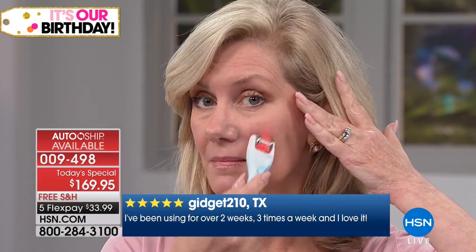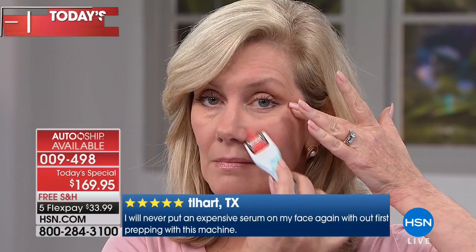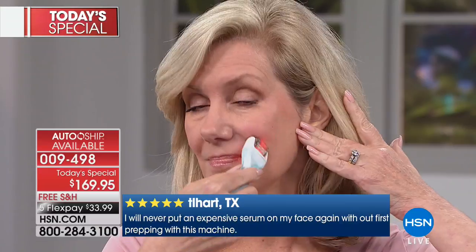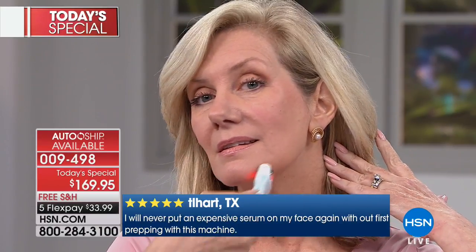I love how Robin's pulling her skin next to her cheekbone back a little bit. Why? So she can get into those nasolabial lines. As we age, those are one of the first places that we end up seeing that age, in the marionette lines, and our skin starts to look like, are we frowning? What's going on here? Yes, take it under the contour, on the neck.